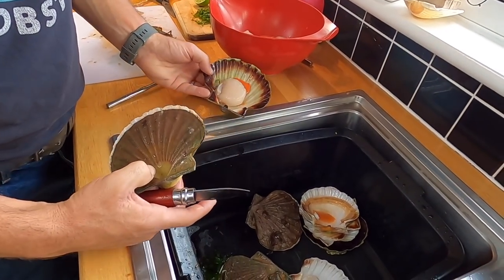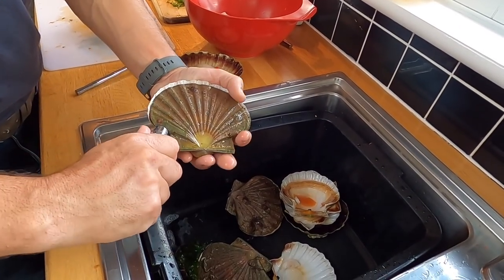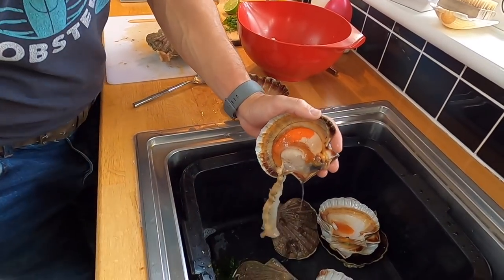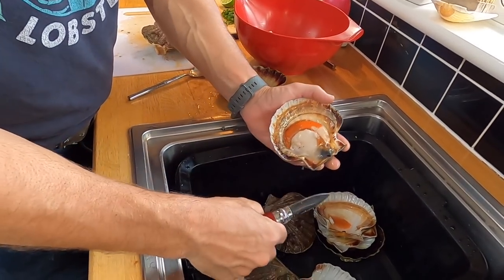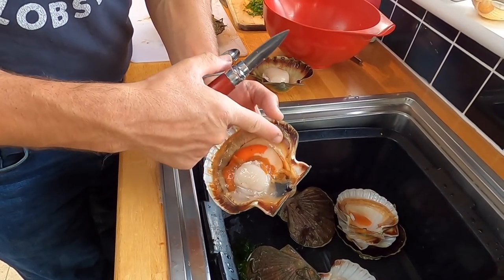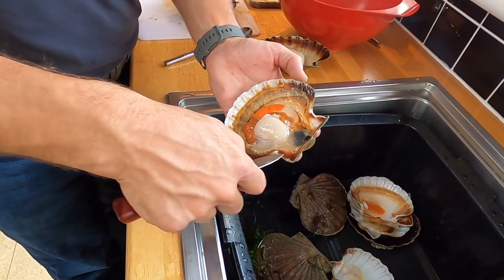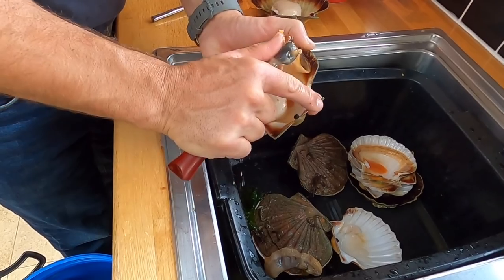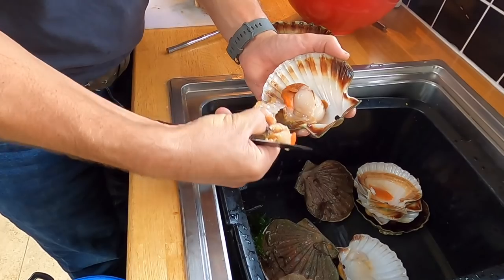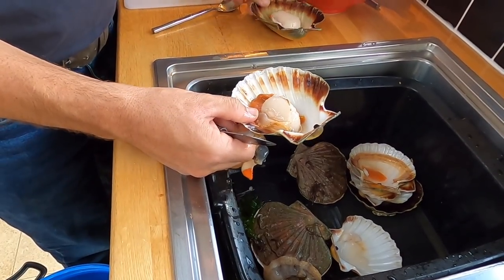So that disc of muscle, all you do is you put your shucking knife into the side like that, then slide down like that, take the top off. There is the muscle, there is the roe or the coral, and this is the frill. That dark part there is its stomach contents. Now you should be able to pick hold of it and then pull, and it should all come off and leave the white disc underneath, but they've been really stubborn today. And it should look like that.